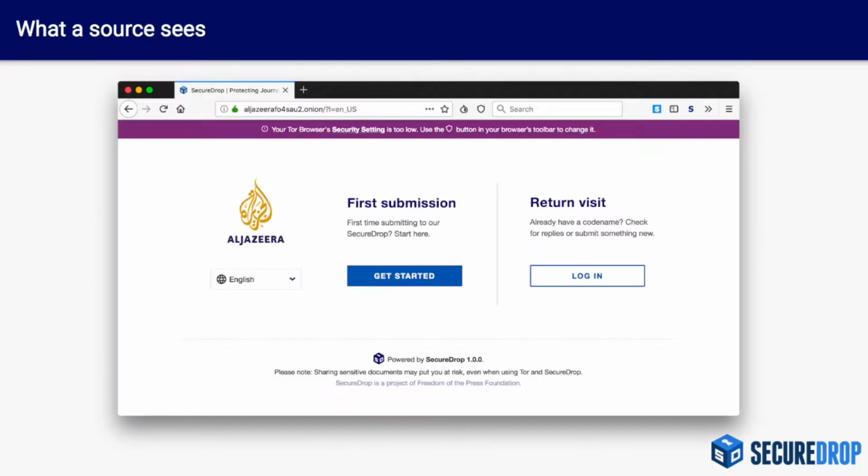So from the perspective of a source, you just download Tor browser, which is an anonymous web browser based on Firefox, and you go to the SecureDrop site associated with a given news organization. Here we're showing Al Jazeera. And you either click Get Started to submit something, or you can return if you have ongoing correspondence with a journalist at that organization.